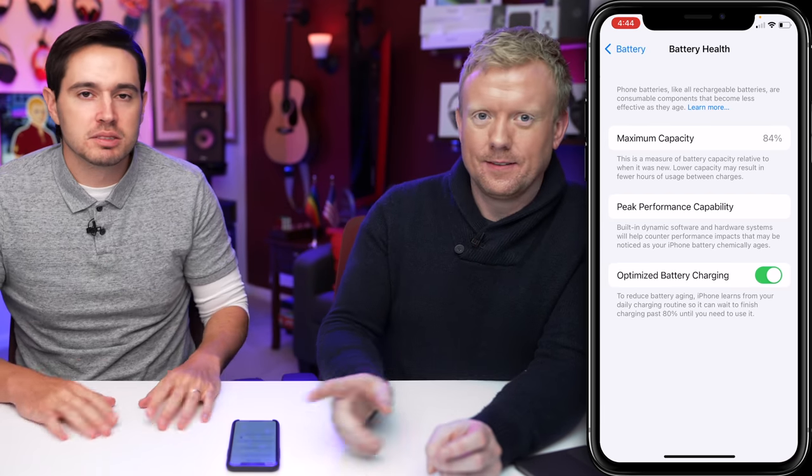Yep, reduces battery aging. There you go, easy. The next thing we want to talk about is rather controversial as far as, you know, Apple spaces go.